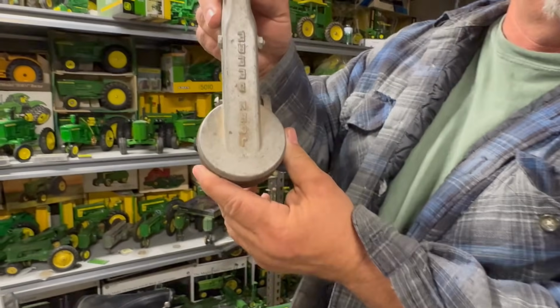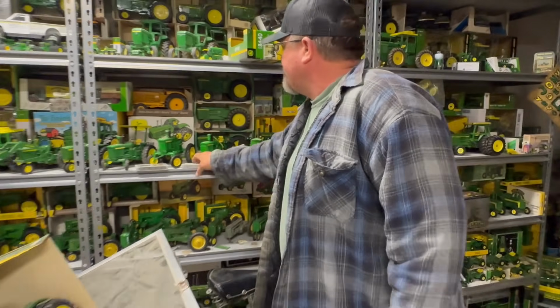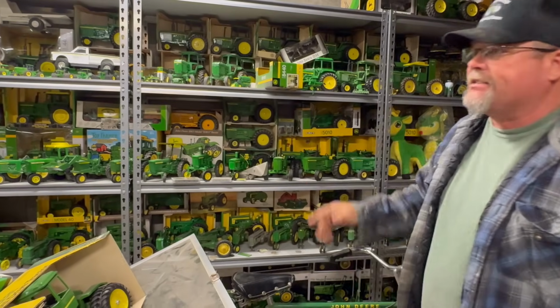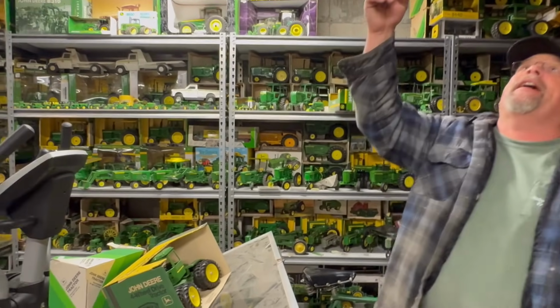You all know what that is, 40/20 rain cap with the John Deere, you know? Yep. And then you get into the trading cards. And I mean, there's just little things and stuff. And oh, it is what it is. And then you get into the hats, exhibitor hats.